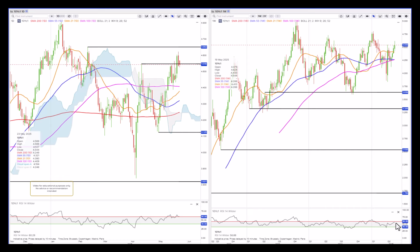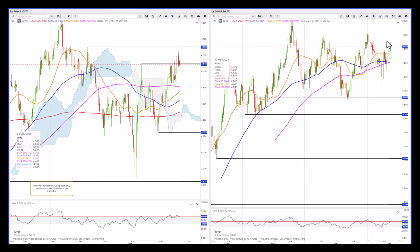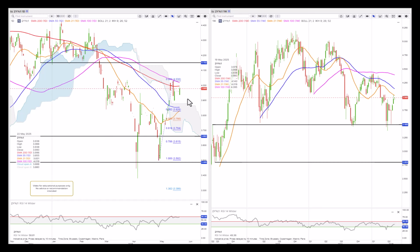RSI on weekly still below 60 threshold, but we are building a higher low and higher high, so it seems like we are building an uptrend. If RSI closes back above 60 threshold on the weekly, it will further confirm that. We won't be happy about it because it's not good for the yields. We're not too happy about it.